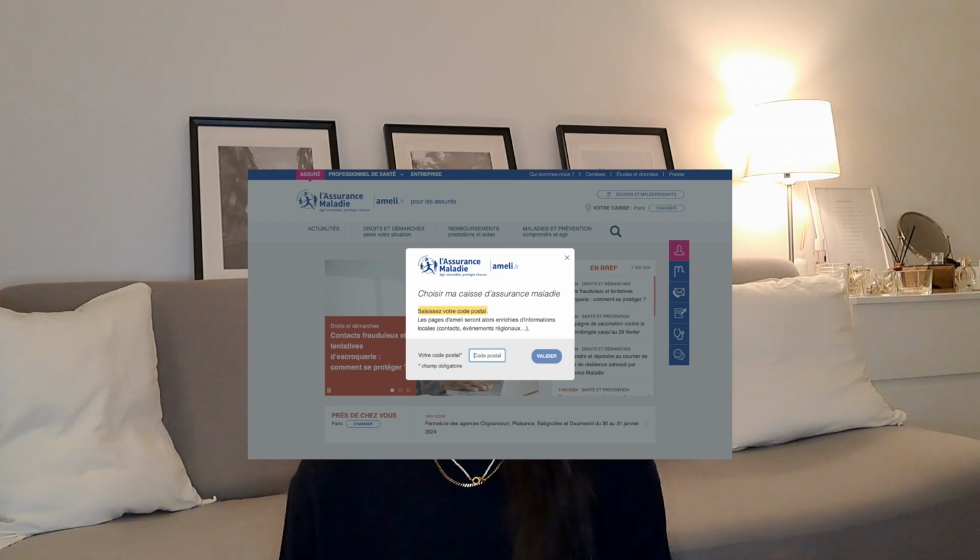So once you know that, you can book an appointment to the caisse primaire, and the day of the appointment, you will need to bring all the documents that we are going to see right now. And I'm going to take the list because I don't want to forget any document.